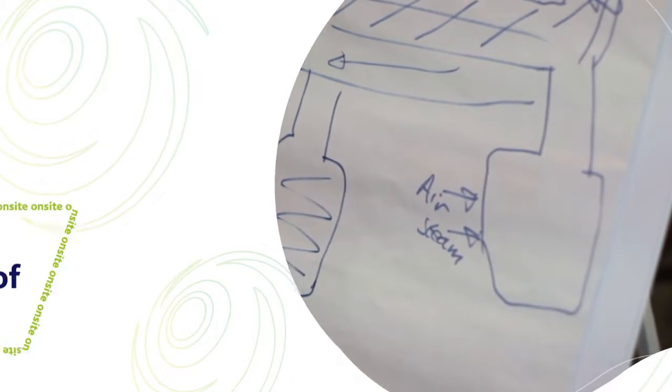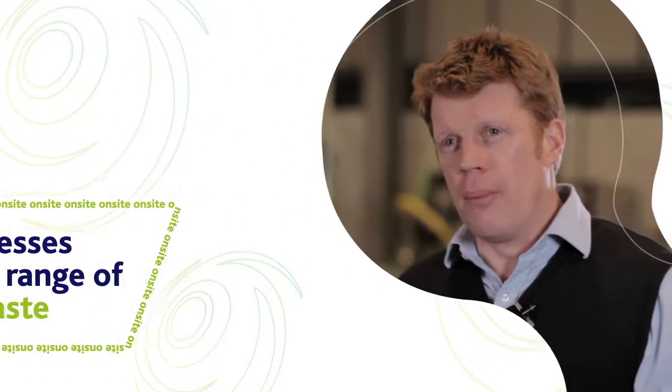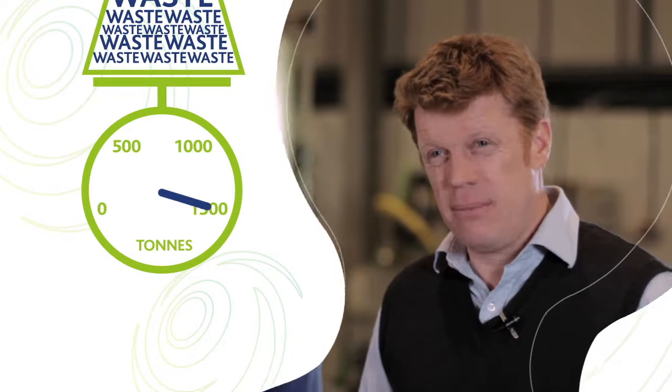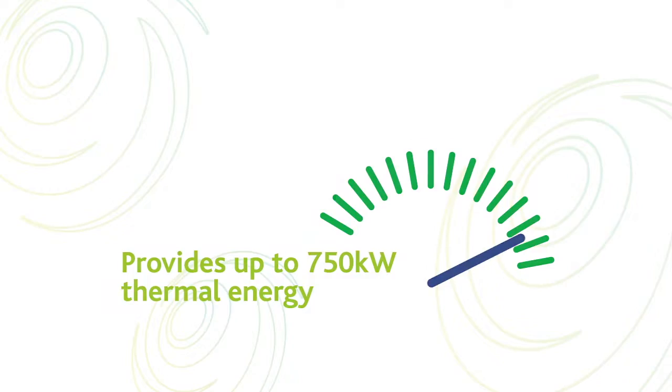So typically when speaking to clients about the small-scale pyrolysis and gasification unit, we talk about processing up to 1,500 tonnes of waste per annum, but also with that waste we can generate up to about 750 kilowatt thermal.